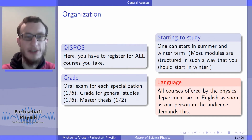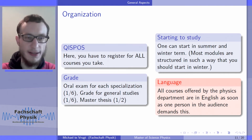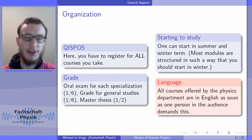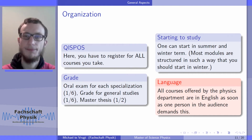Then the total grade for your master. So you have an oral exam for each specialization, and you will get a grade for your general studies or your minor subject in some way. That depends on what exactly that is. And those combined will make up half of the grade you get for the master, and the other half will be the grade you get for the master thesis.